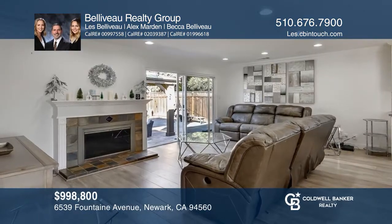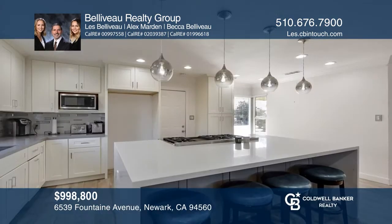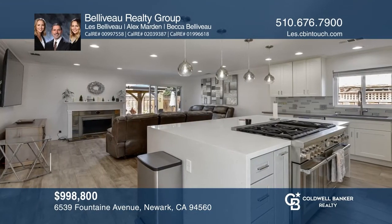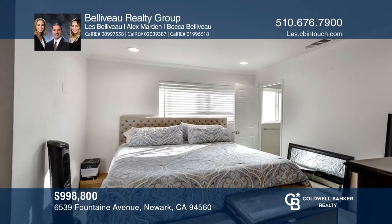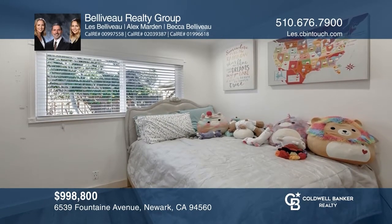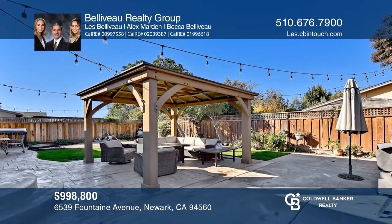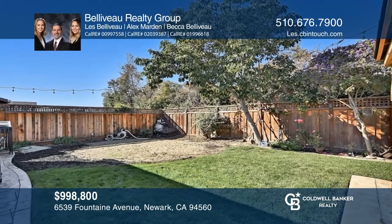Introducing a sensational single-story home loaded with desirable improvements and an open floor plan with tons of natural light. A beautifully remodeled kitchen has quartz counters, stainless steel appliances, and an island. This three-bedroom, two-bath home has quality details throughout, including engineered hardwood floors and a wood-burning fireplace. Relax in the beautiful backyard with a stamped concrete patio and an avocado tree. Find out how you can get the keys to your new home by contacting Bellevaux Realty Group.